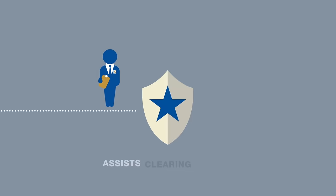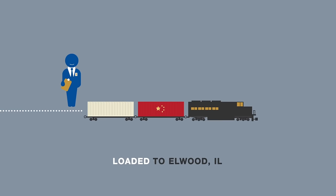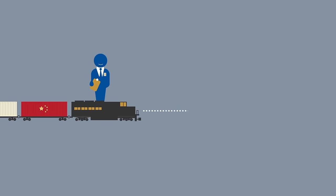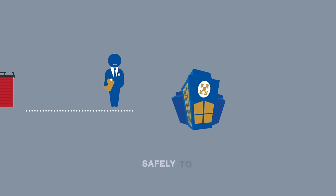Dynamic 3PL assists the goods clearing U.S. customs. The container is then loaded on a train to the ramp in Elwood, Illinois. A drayage company delivers the container from the ramp to Dynamic 3PL.